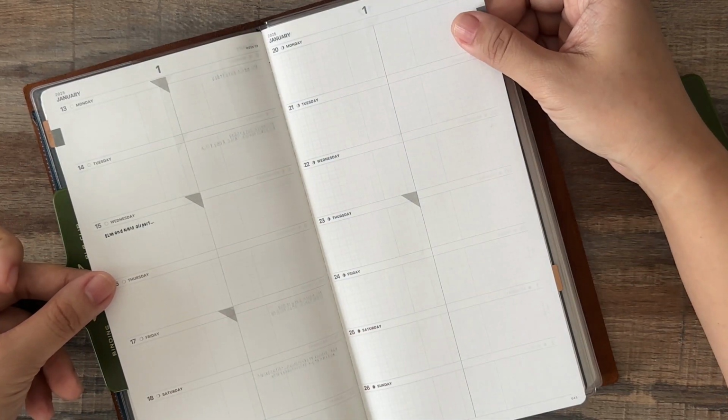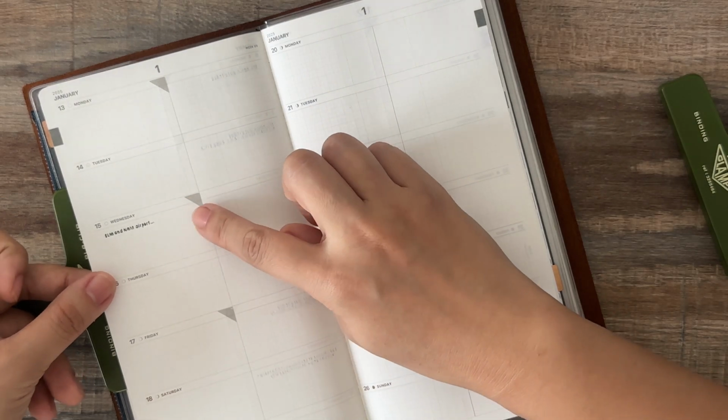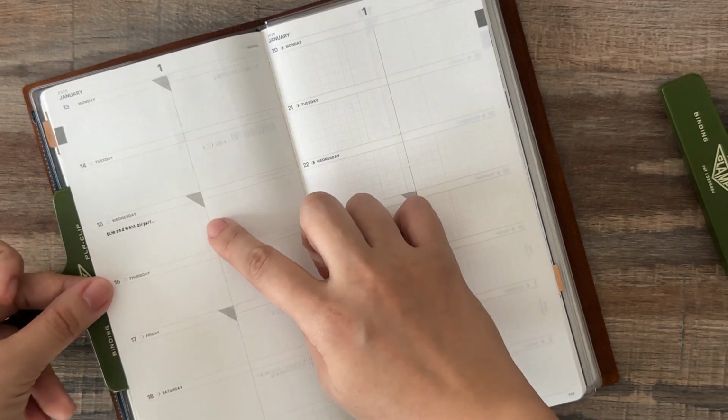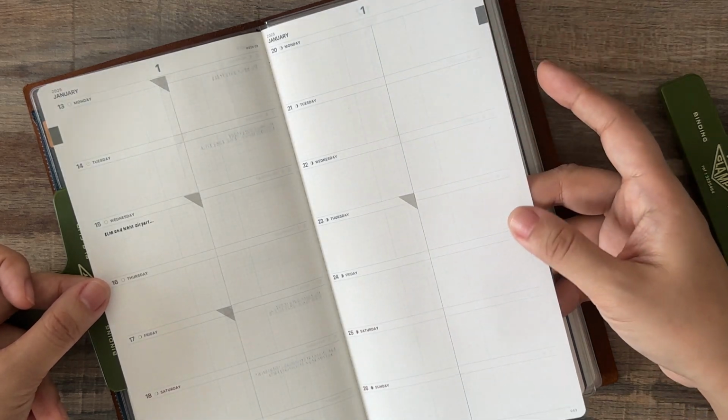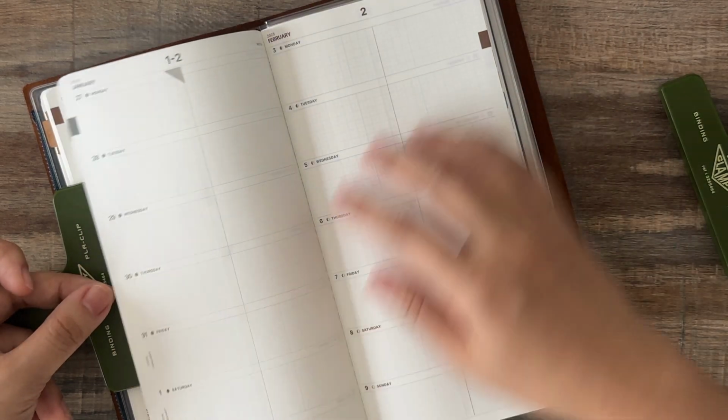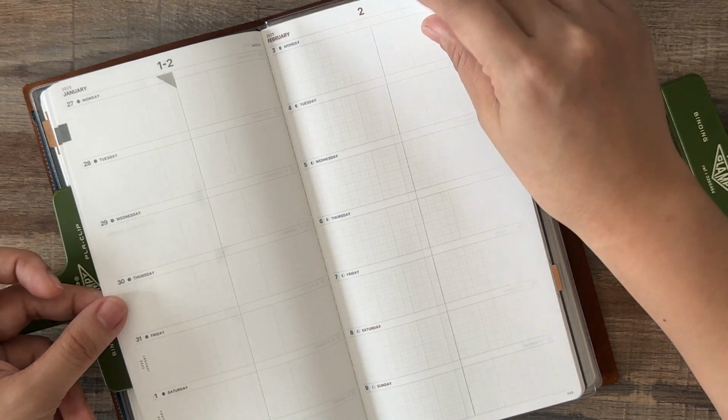Now, future planning, I have like on Wednesday, on the 15th, I need to bring my uncle and aunt to the airport. So, yeah, things like that. And I don't think I have more future plans ahead.